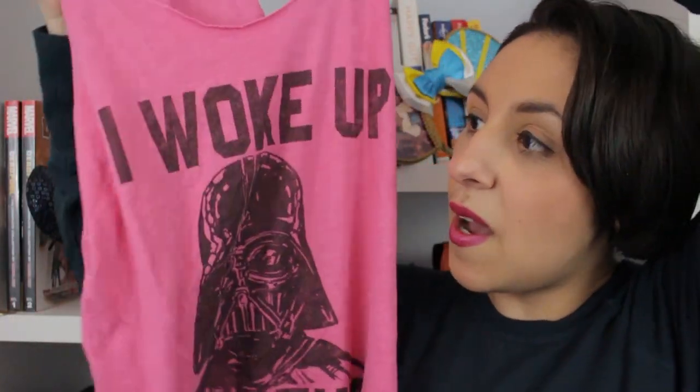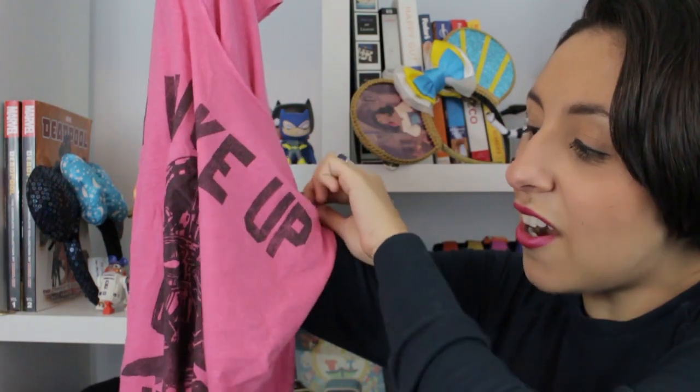My next one is a tank top. It is official Star Wars merch, but it isn't sold in the parks as far as I know. I got this online. It is a pink tank top that says, "I woke up like this," and has Darth Vader on it, and I think it's hilarious. I personally hate the whole "I woke up like this" phrasing. But the reason I bought it is because I love that it was tied to Darth Vader. I just think that's hysterical.